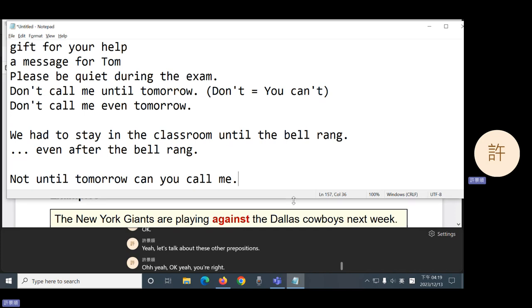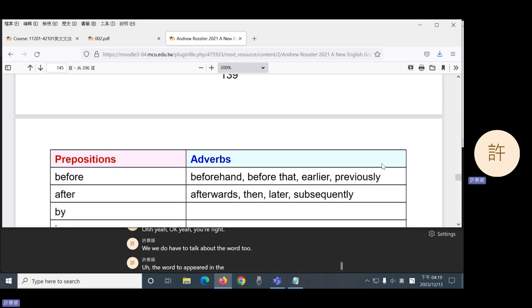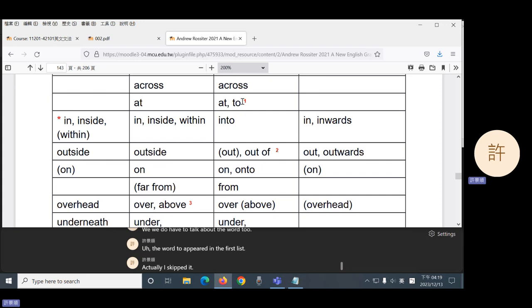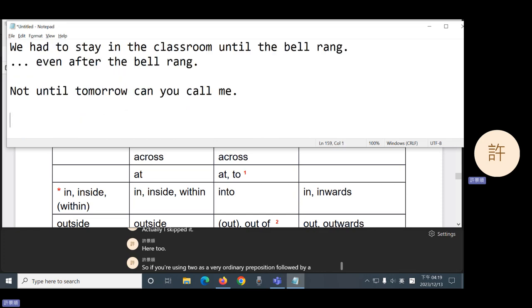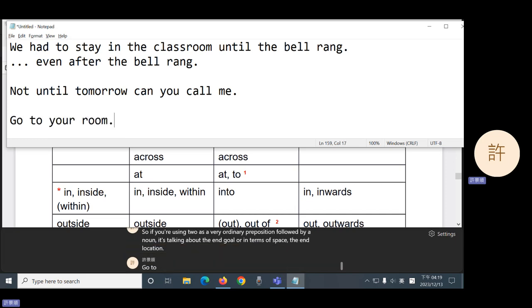We do have to talk about the word to. The word to appeared in the first list, actually. I skipped it. Here, to. So if you're using to as a very ordinary preposition followed by a noun, it's talking about the end goal, or in terms of space, the end location. Go to your room, right? This is where you will end up.